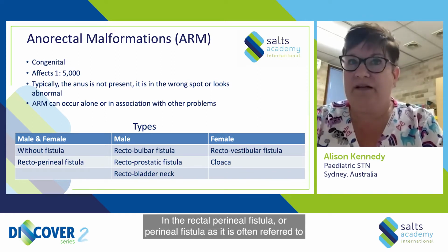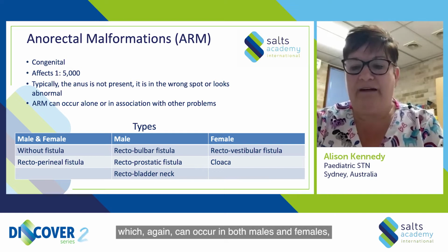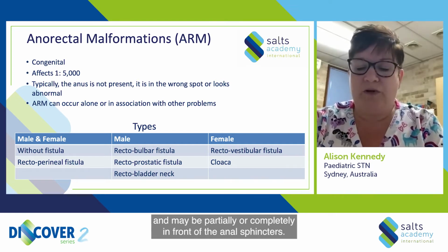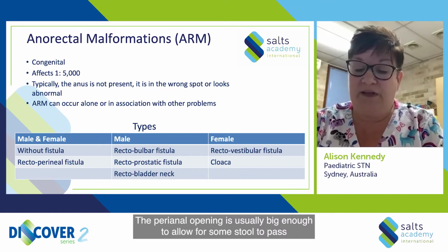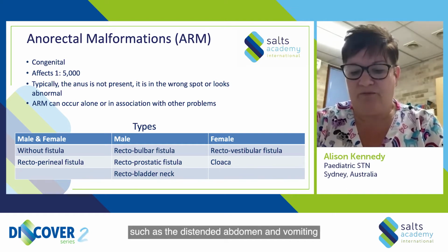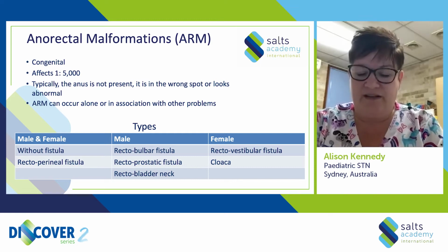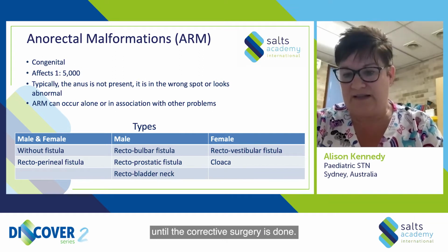In the rectal perineal fistula, or perineal fistula as it's often referred to, which again can occur in both males and females, the opening is closer to the vagina or the scrotum more so than normal, and may be partially or completely in front of the anal sphincters. The perianal opening is usually big enough to allow some stool to pass, so they do not develop the emergency symptoms, such as the distended abdomen and vomiting, that the babies with no fistulas have. Depending on the size of the fistula, the baby may successfully pass stool without the need for a stoma until the corrective surgery is done.